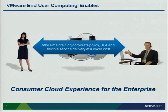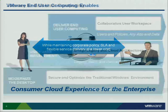How do you deliver a Gmail-like experience where the person has the choice of every device out there, but be able to get control around that and maintain the stuff that you care about? And that's this idea, we talk about the consumer cloud experience for the enterprise, bringing the best of both worlds into the space.